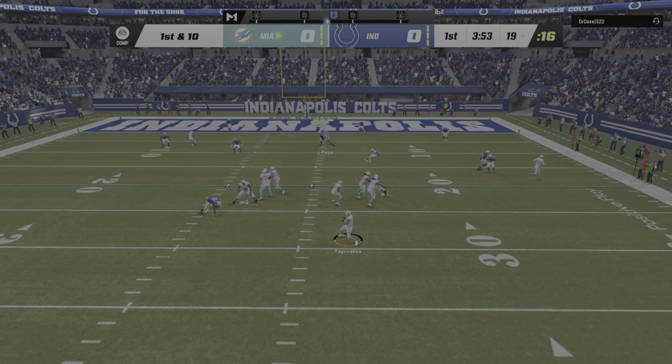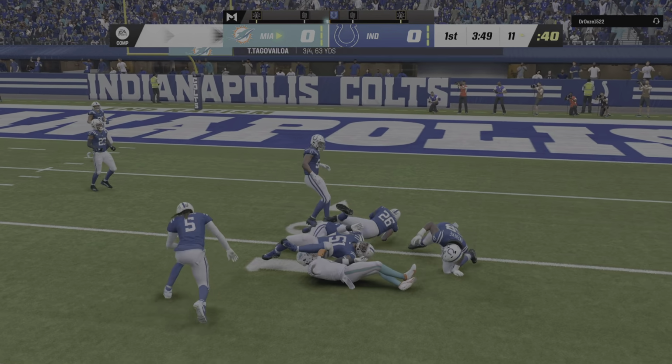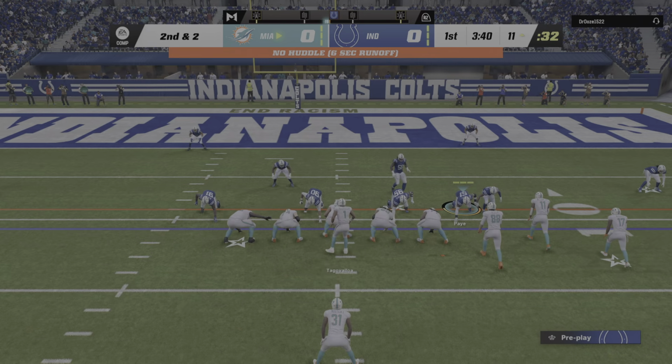Inside the red zone here. They'll look to throw. Throw right side. Going to be caught here by Waddle. And he's going to be marked down just outside the 10.